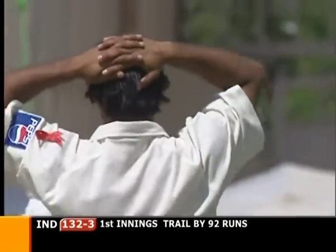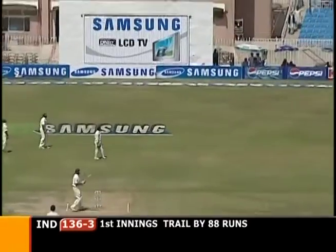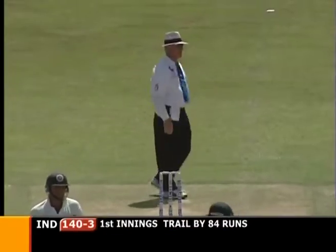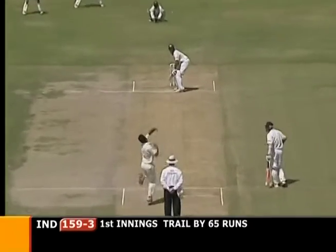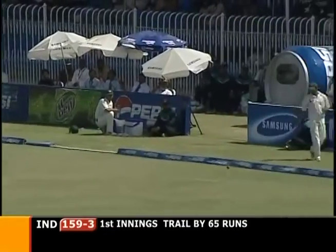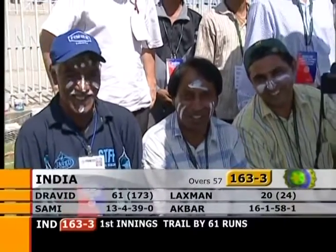Not a convincing stroke from VVS Laxman. And that's 4 more to Dravid. Oh, that's a special shot. That's a cracking straight drive. VVS Laxman at his very best. India 163 for 3.